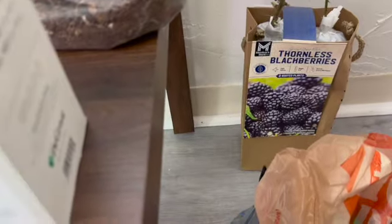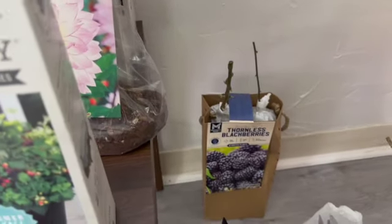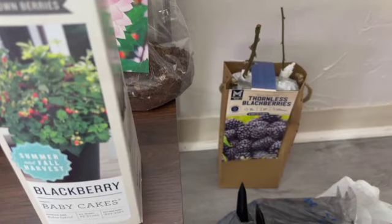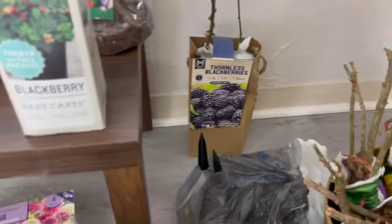But let's go over the seeds, and then I'm going to tell y'all the story about the roses, and then I'm going to wrap it up, because I know Chris is going to be here really soon, and I'll have everything put up, organized.